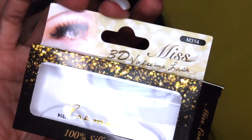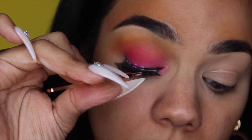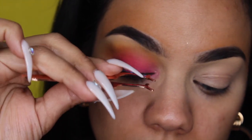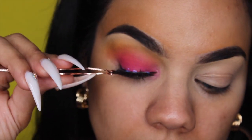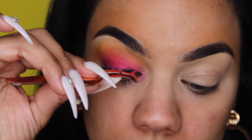Taking these lashes in M314 by 3D Volume Mist. They are basically my favorite right now. I'm so obsessed with them. I can't stop wearing them. They're $3.99 at the beauty supply store. So get you some. They're literally my life.